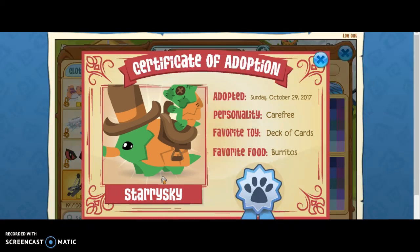Here's my next pet, Starry Sky. Again, it's a kenner, and I got this from the Extravaganza. I love how it just matches her, like cookies and milk. That's so cute. I adopted this pet Sunday, October the 29th, 2017. His personality is carefree. His favorite toy is Dick Sucks, and his favorite food is burrito. Burritos and kenners.